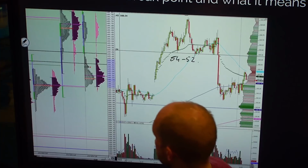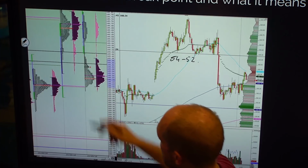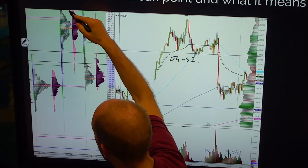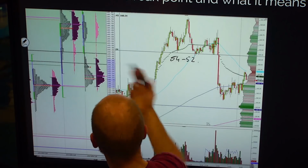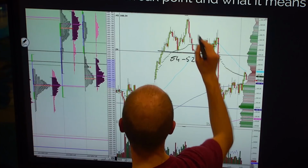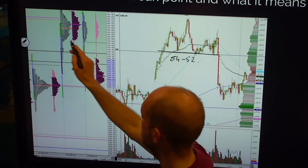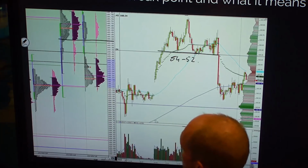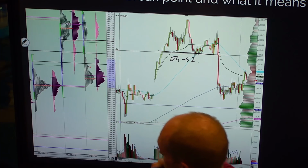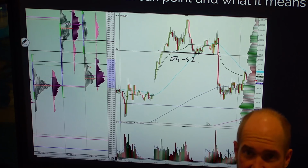It would be fair to deduce then, on the back of Friday's move, and looking at the shape of the profile, that a fair few shorts have been driven out of the market, creating this P-shaped move up. Also, longs will have accumulated or started building up above the 54, 52 area. It's also the bottom of value. So, with an open inside value, if we start shifting out towards the low, towards the bottom of value, and start coming out, people are going to start getting out of this market.